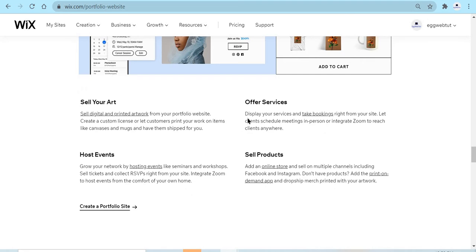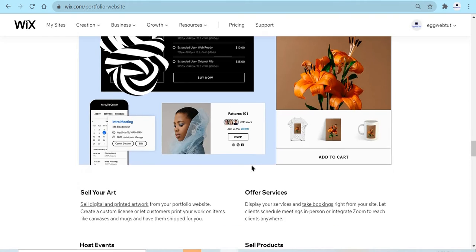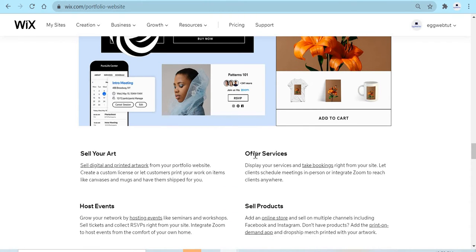Sell your art. Sell digital and printed artwork from your portfolio website. Create a custom license or let customers print your work on items like canvases and mugs and have them shipped for you. Offer services: display your services, and take bookings right from your site. Let clients schedule meetings in person or integrate with Zoom to reach clients anywhere.